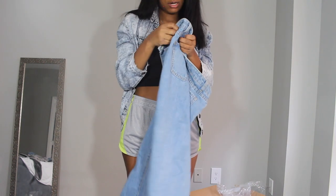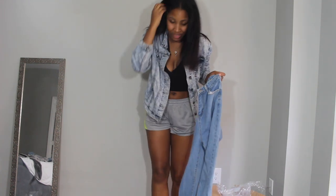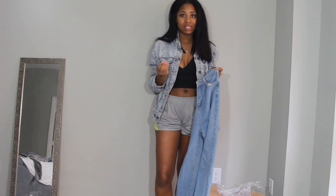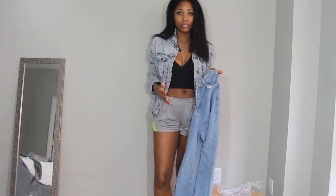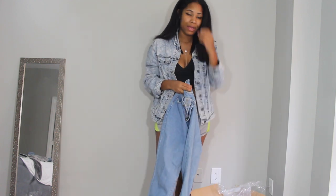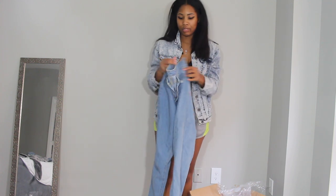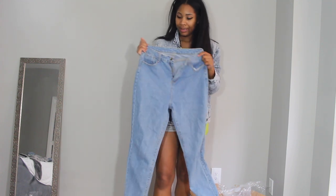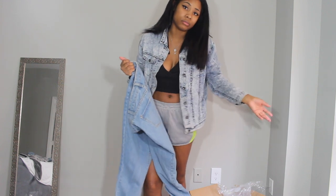But these are a size medium. I got a medium, but I really wear a small. But I want these jeans to actually fit bigger. So that's why I went with a medium instead of a small, because I was afraid that the small was going to be too little. And you never know with pants anyway. And I'm tall too, so yeah. I'm about to try these on and I'll be back.